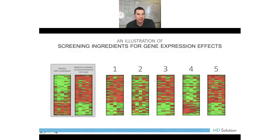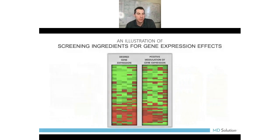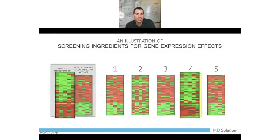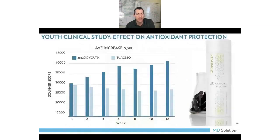If we see here on the left, this is the desired gene expression, and this is the old expression. What they can do is start screening different ingredients in animals to see which ones can actually reset the genes. Ingredient number one still looks like an old gene. Ingredient number two has a little bit of an effect. But look at number 4. It really sticks out, and number 4 almost matches the desired gene expression identically. So what this is doing is resetting or restoring the function of genes.